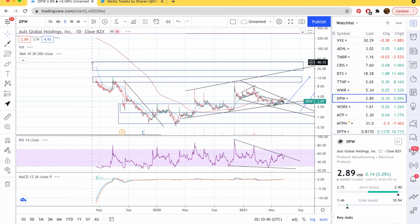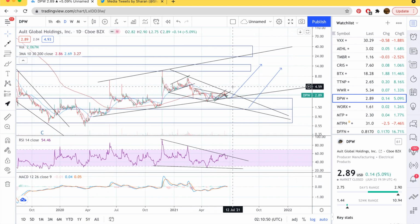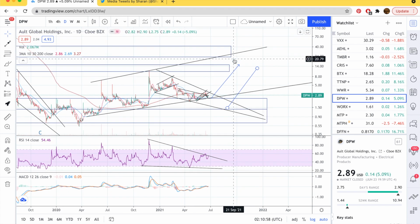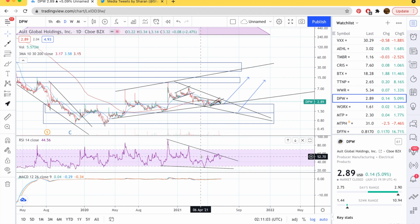$25. And the fundamentals of the company are also growing stronger, so I can't deny that this chart is bullish and the fundamentals are strong. Once we break above this falling wedge pattern, this will run hard actually. The RSI was also consolidating, so if we break above, we may see an actual breakout.